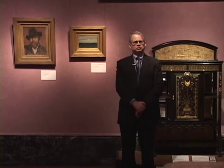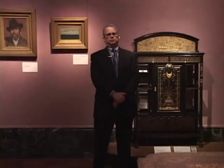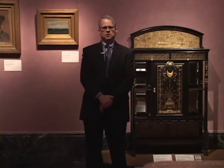The work in this gallery all comes out of what we call the aesthetic movement, inspired by the work of James McNeill Whistler, an American-born artist, but one who made his career in Europe, primarily in London, where he worked closely with the English-born aesthetic movement artists. The aesthetic movement insisted that people should aspire to leading lives of culture and of refinement, surround themselves with beautiful things, not just beautiful paintings, but beautiful cabinets, beautiful silver, beautiful ceramics, beautiful flowers, beautiful clothes.